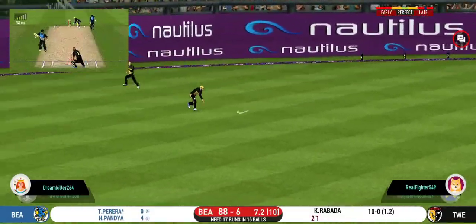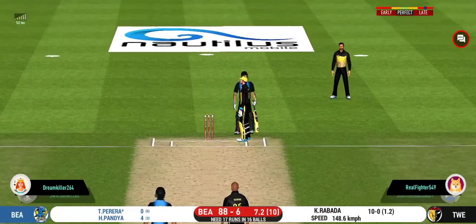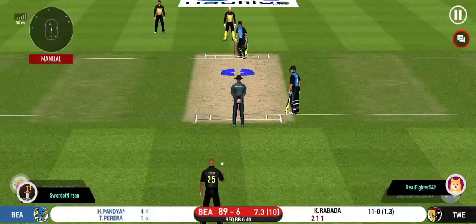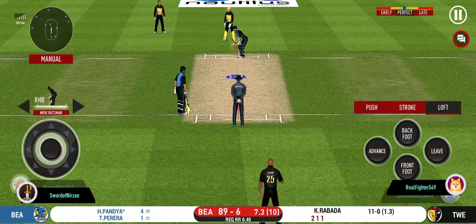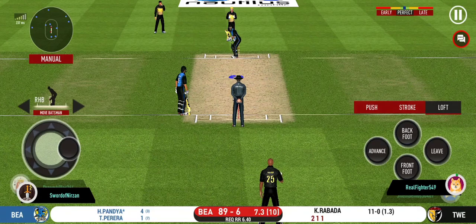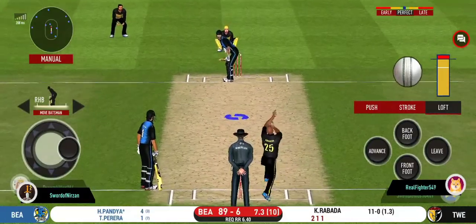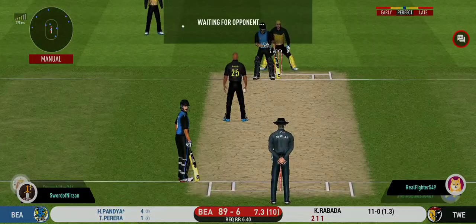That's into the gap. Should look for two. That is brilliant pickup and throw. Certainly saved an extra run. The wicket has played out very well here with a little bit of help for the bowlers initially. That's a nasty delivery. Must have hurt.